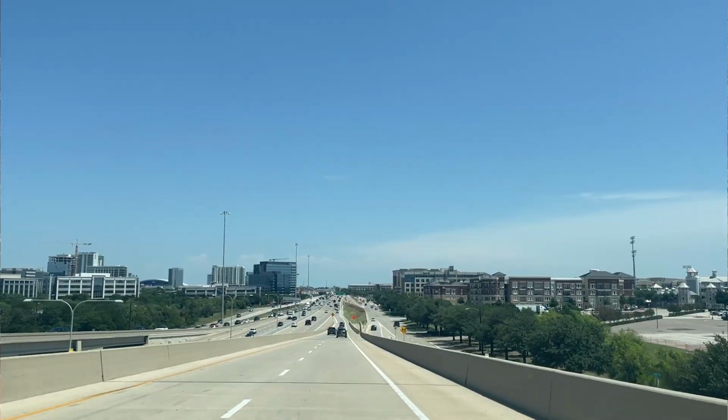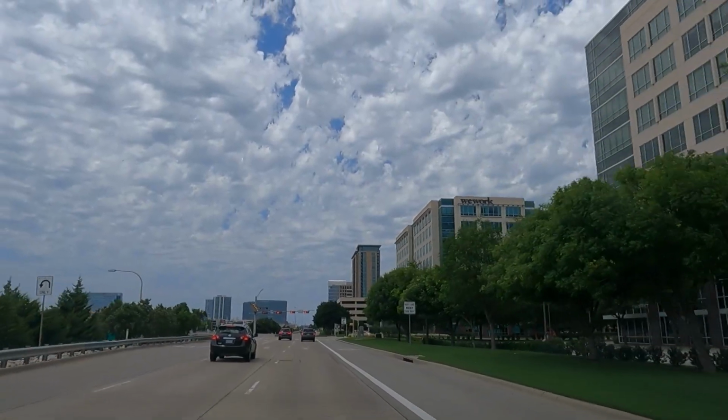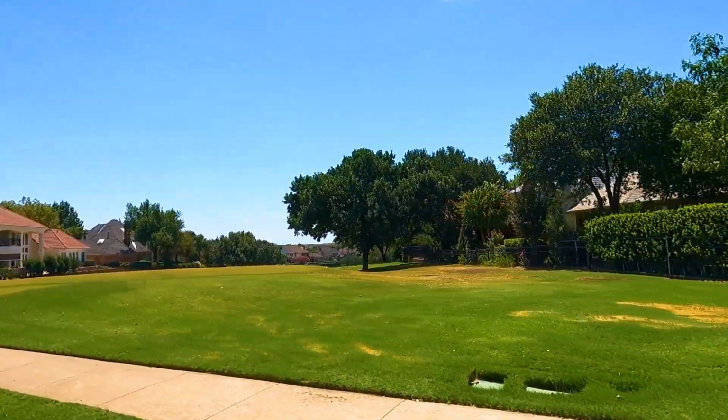And my friends, that leads us to the final con, traffic. We're in a popular area, which means you might find yourself in a traffic jam now and then. But hey, nothing's perfect, right? All in all, Stonebriar Country Club Estates offers a high-class, upscale lifestyle that's second to none, right here in Frisco, Texas.